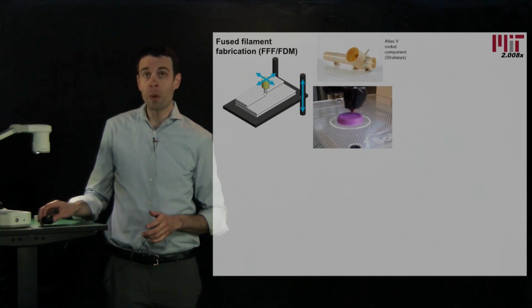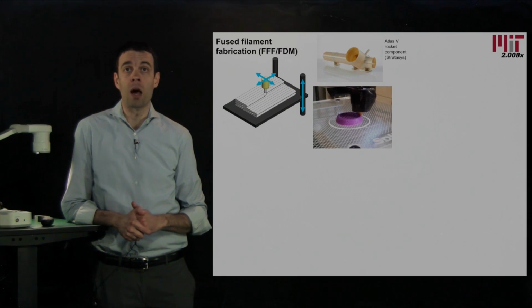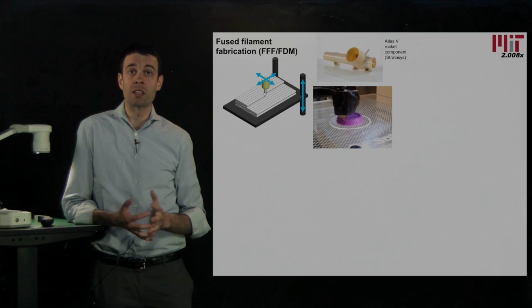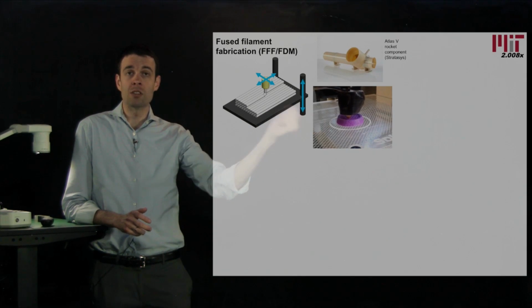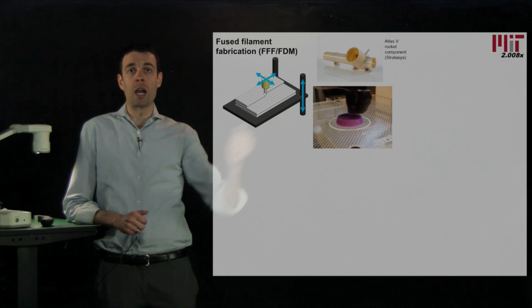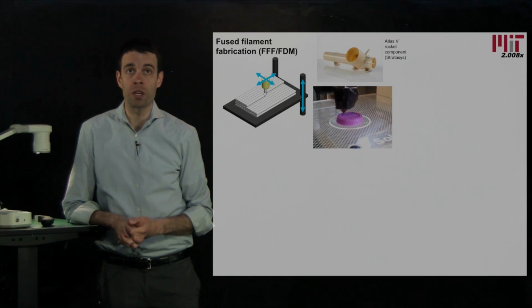The first process that you may know already is called fused filament fabrication, or fused deposition modeling, denoted FFF or FDM. This is what's used in the majority of desktop 3D printers and also is the industrially most common process. It involves extrusion of thermoplastic, typically in form of a filament, in a layer-by-layer fashion, so parts are built from the bottom up. In a crude way, it's like a glue gun that's motorized so it moves in 3D.